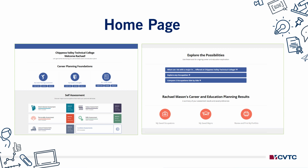And then also, once you are done, at the bottom of the page, you can ask, what can I do with a major in blank offered at Chippewa Valley Technical College, and you can explore any occupation. So even if it's not one that came up on your career assessment, you can search for occupations. It'll give you a breakdown of it. Then you can compare two occupations side by side that could be similar. It could be totally opposite, but this is where you can really do that exploration on your own.